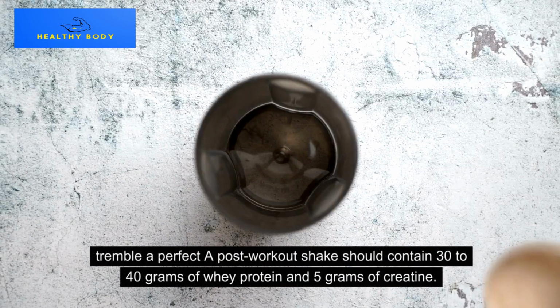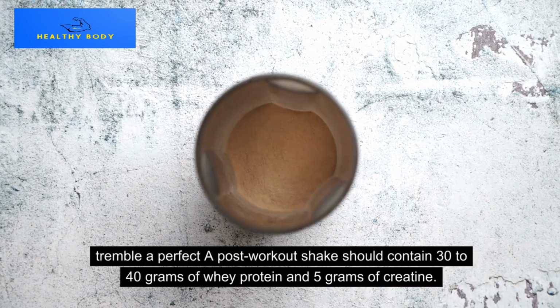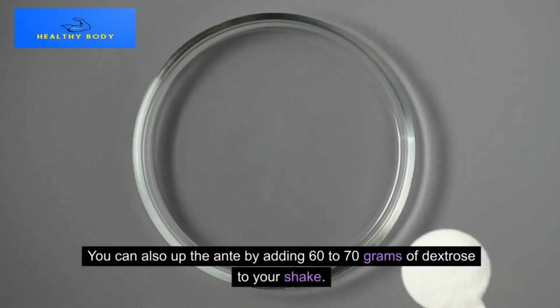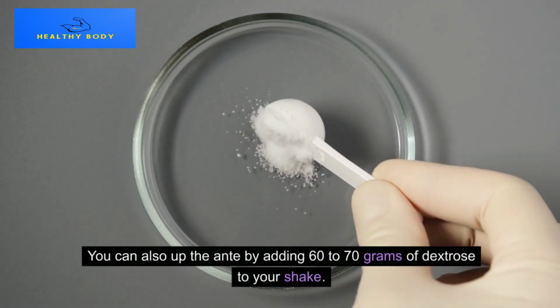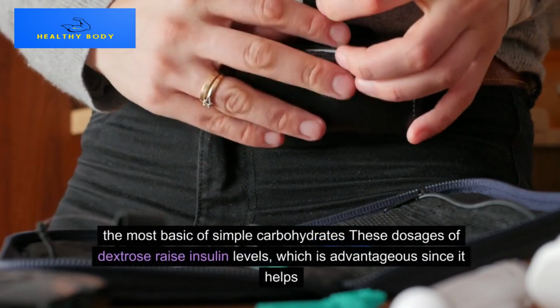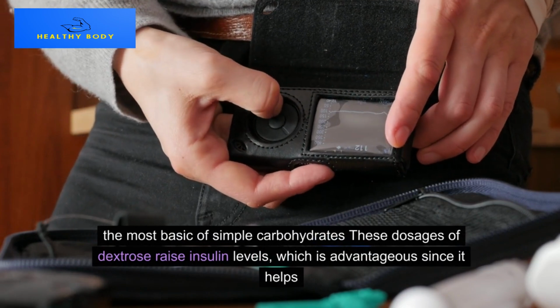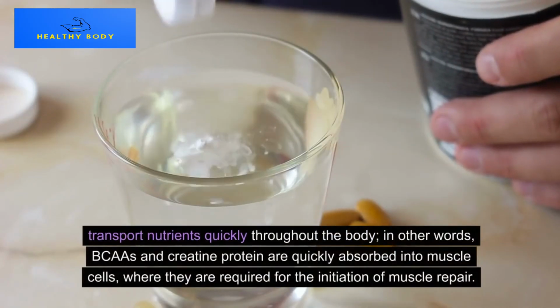A post-workout shake should contain 30 to 40 grams of whey protein and 5 grams of creatine. You can also up the ante by adding 60 to 70 grams of dextrose to your shake. The most basic of simple carbohydrates, these dosages of dextrose raise insulin levels, which is advantageous since it helps transport nutrients quickly throughout the body.